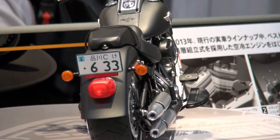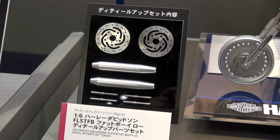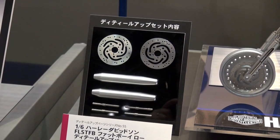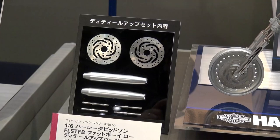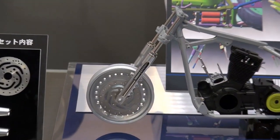Now there's also going to be a detail part set as you come over here. This is going to be sold at the same time. No price on this one yet, but it's coming out at the same time. It's all metal, turned aluminum parts there for the brake discs and the mufflers and some other parts. I think those are parts for the front fork. As you can see in here, we got springs and everything in the front fork parts there.